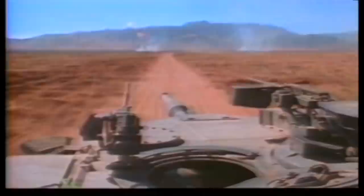Previous generations of tanks had to halt to fire. The M1 and other modern tanks can fire on the move. The turret stabilization system keeps the gun aimed at the same point, no matter how much the tank is jostled around by the rough terrain.